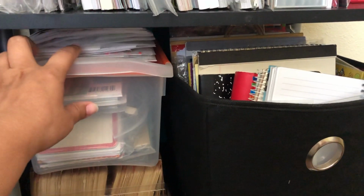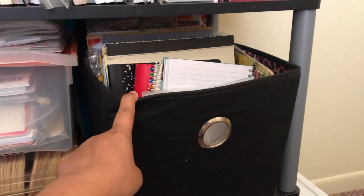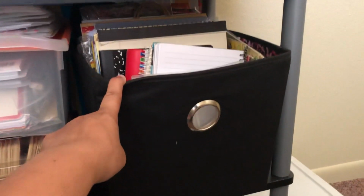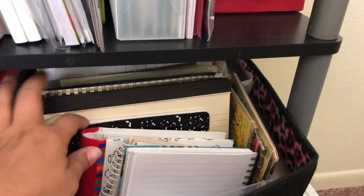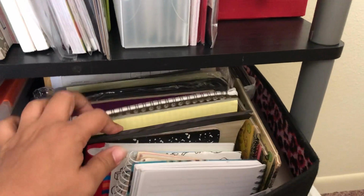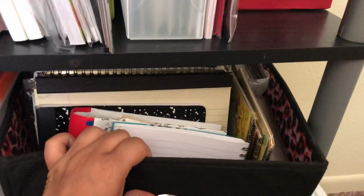I have some stickers up top right here, and then this bin full of materials that I use for junk journaling, like notebooks, old pages, vintage papers, graph paper, music paper, some of these golden books. So I use them whenever I create junk journals. And then this bin, I need a place for it, but this is all of my Halloween stuff that I'm going to use for my October daily.